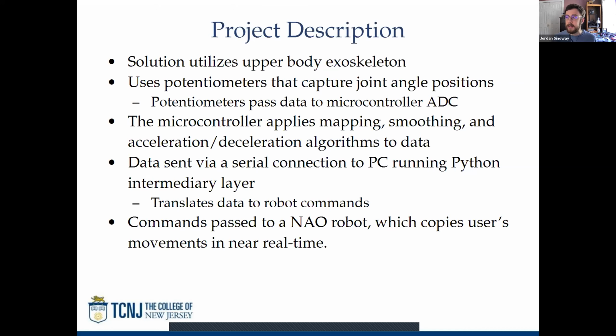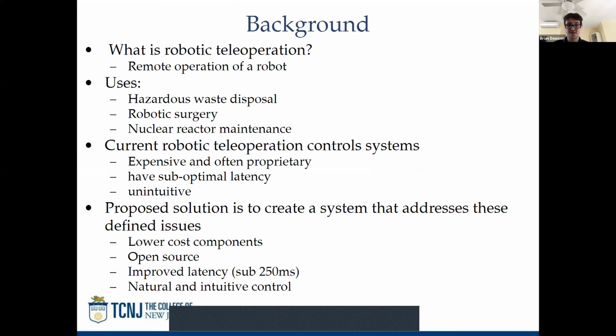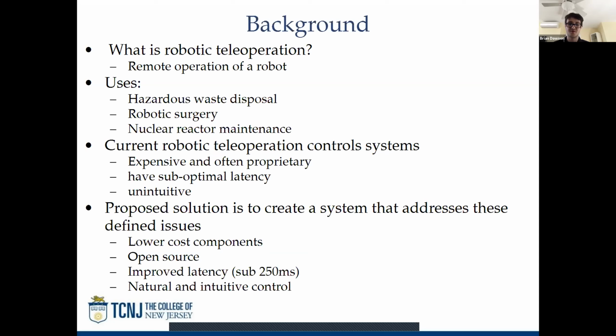So just quick background, robotic teleoperation is the remote operation of a robot. It has uses in hazardous waste disposal, surgery, and nuclear reactor maintenance. Current control systems are expensive and often proprietary. They have suboptimal latency, and we found them to be unintuitive. So our proposed solution is using lower cost components, open source coding, improved latency, as Jordan mentioned, and natural and intuitive controls.